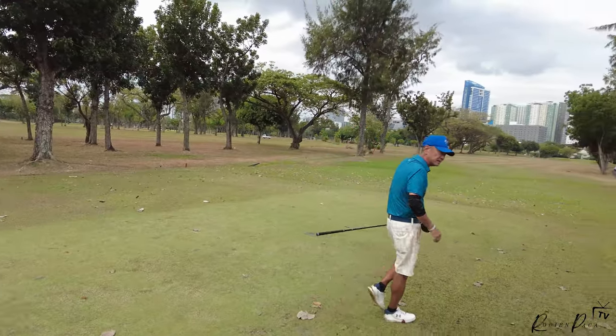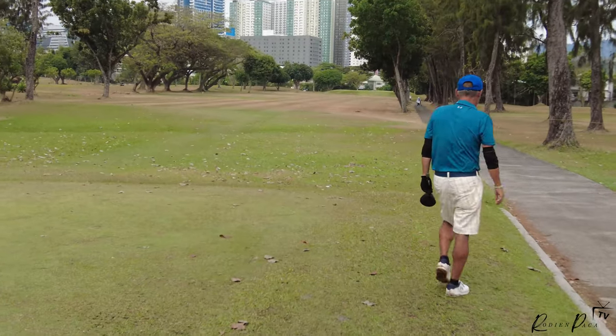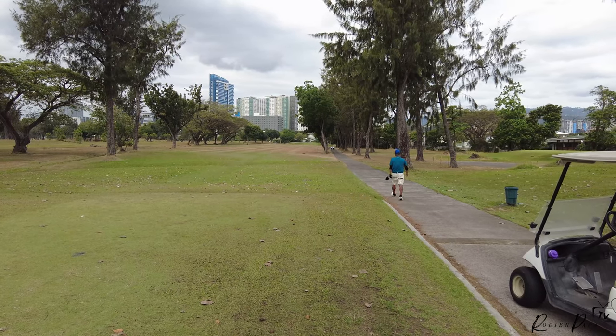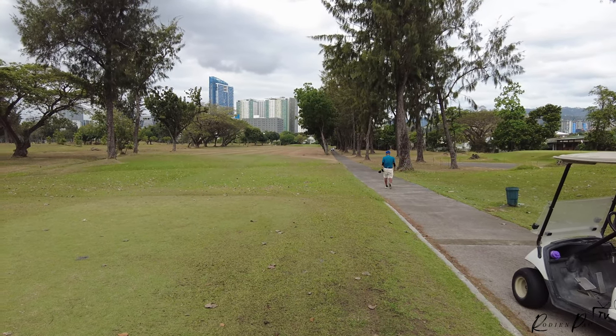Hole 17. Par 4. This is the characteristic of this one. You cannot hit right away in the fairway.